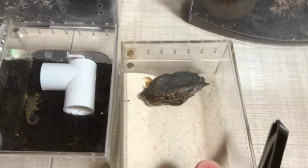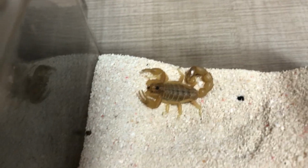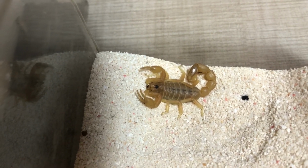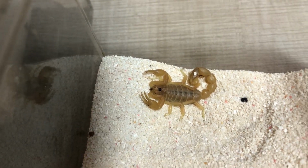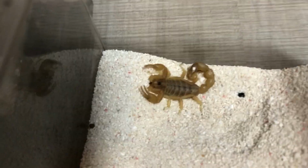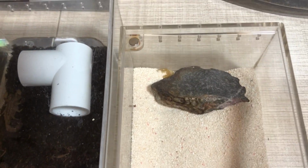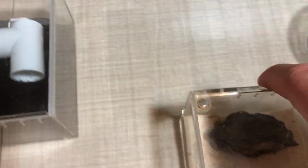This is a Mesobuthus eupeus male. Right there. These guys are pretty nice. Decided to get these guys because they were cheap in an invertebrate shop near me. And so I bought these guys. Thought they'd be nice to have some diversity in my collection. So bought them since they were cheap.